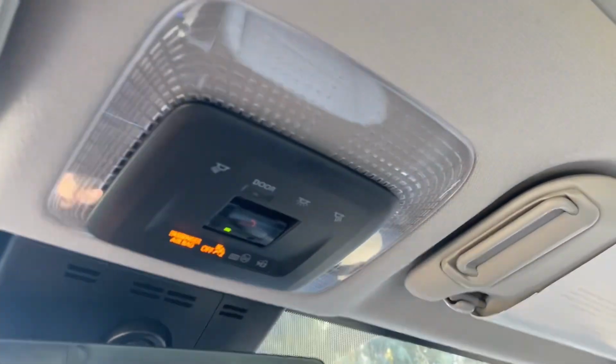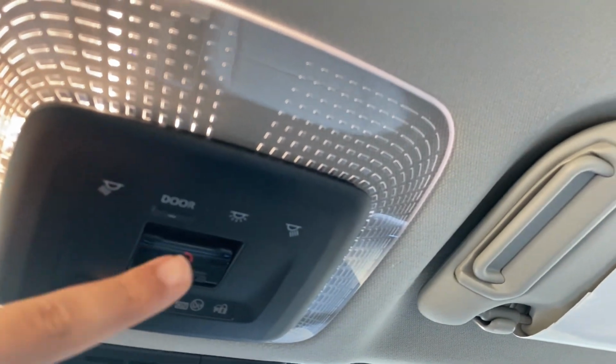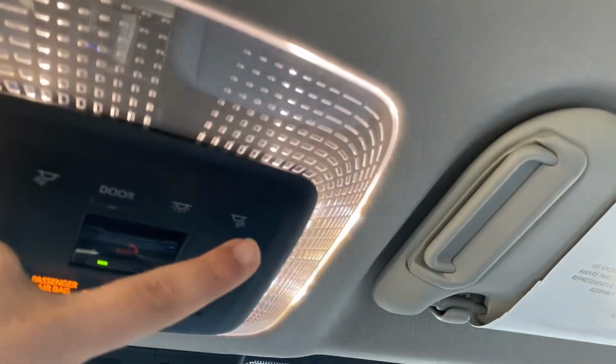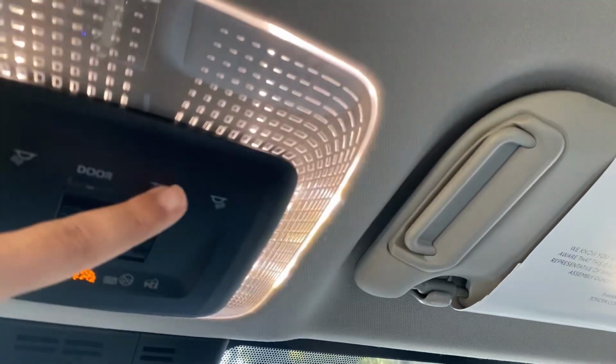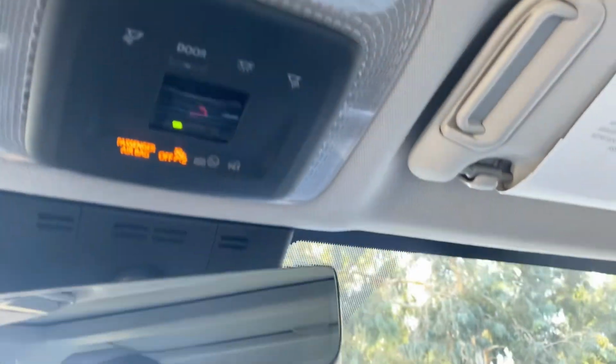Going up here, these are all touch capacitive. They're not physical buttons, so you just tap on it. Opens the left-hand side, the whole thing, or just the right-hand side. You can toggle that. And then your door right here shows if the door is open or closed.